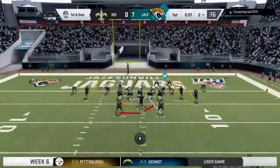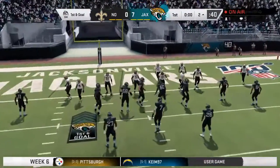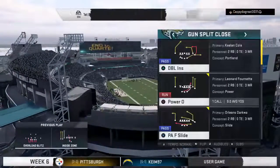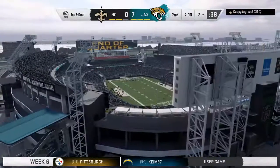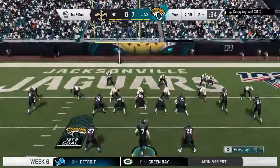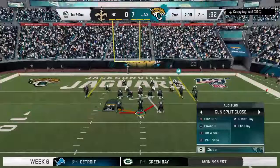This will probably be the last play of the quarter. After one, 7-0 on EA Sports. Second quarter now from Jacksonville, and it's the Jags with the football as they go to work on a first and goal.